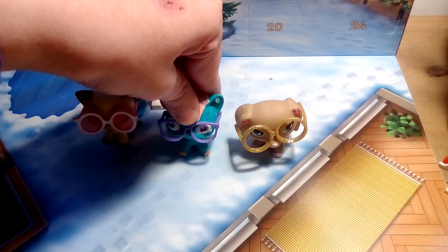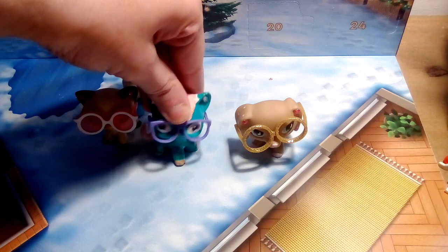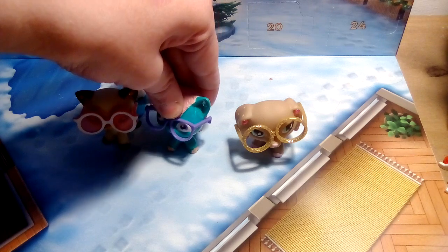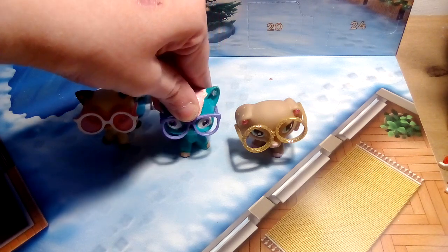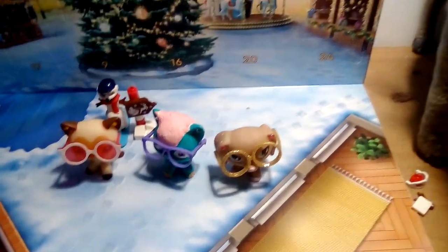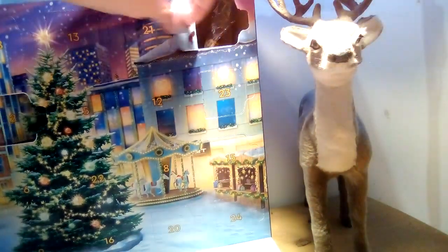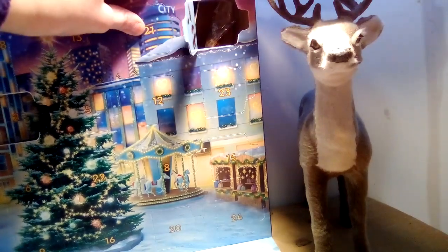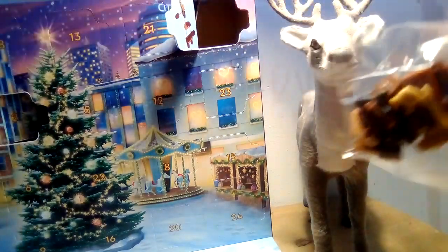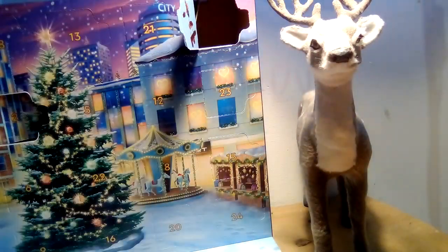Anyway, as you already know from day one, I do have my co-stars Ray LPS and the Real Cat Crew. Anyway, without further ado, let's see what's in door number three of the LEGO City Advent Calendar, which is right up in this corner. And we have a reindeer, a bit like this one here, but in Lego form.